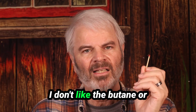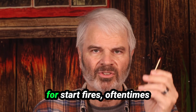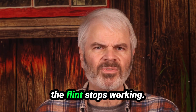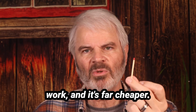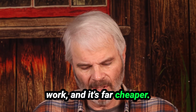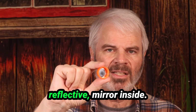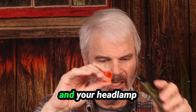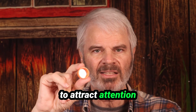I don't like the butane or cigarette lighters to use for start fires. Oftentimes the fuel stops working, the flint stops working. This, as long as you keep it dry, it's always going to work. And it's far cheaper. Oh, one additional thing I forgot to mention. You also have a reflective mirror with your whistle and your headlamp to attract attention.